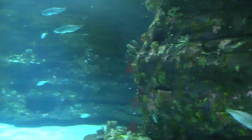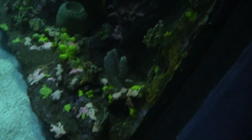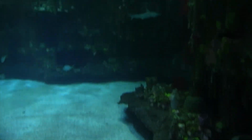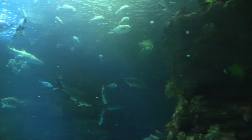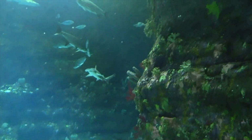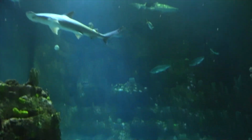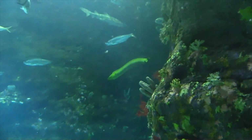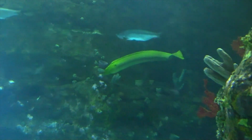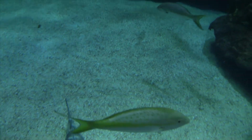Very nice. This is an inside bubble right here. You see it goes in pretty good. Usually outside bubbles have a magnifying effect. Inside bubbles don't typically magnify. It just gives you a little bit more of a view to feel like you're in the water. Eel swimming by. Here we go. Here is the nice lower view.